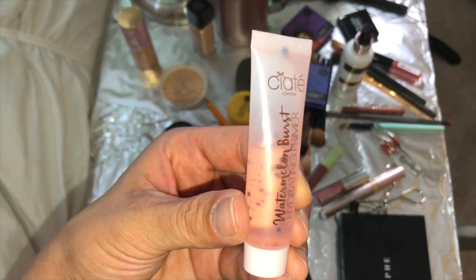I've gone through a lot of different primers, and there are a couple that I really like, but right now what I'm using is Watermelon Burst Hydrating Primer, and this is by Ciate. Hopefully I'm saying that right. Again, I'm sorry if I butchered these names. Ciate, London. It's a really great primer. I'm just going to put it all over my skin.